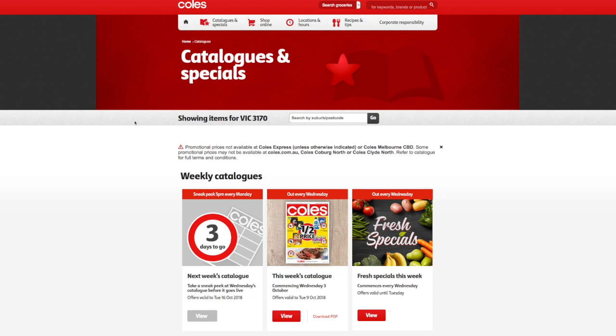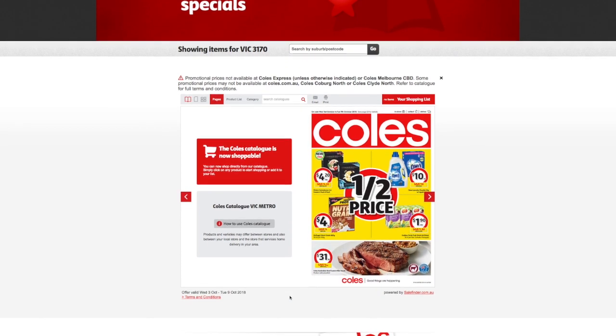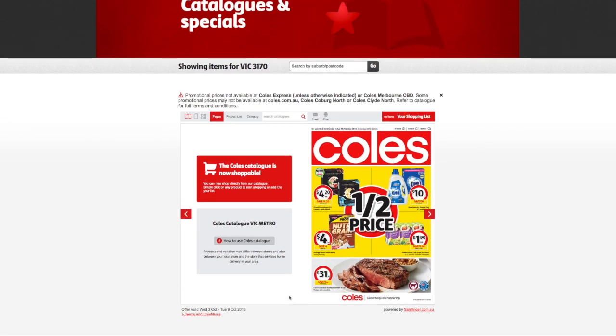I get an email from Coles that tells me when they've got a new catalogue. Yes, they've only got 3 days to go for this catalogue, and they send it out weekly. I opted in so I could find out what specials were on, and not to get junk mail, because I don't receive any junk mail anymore.